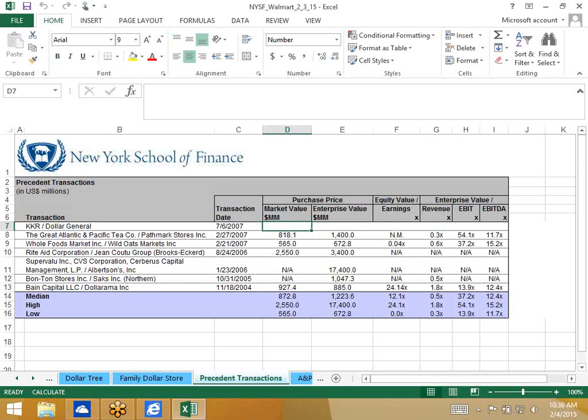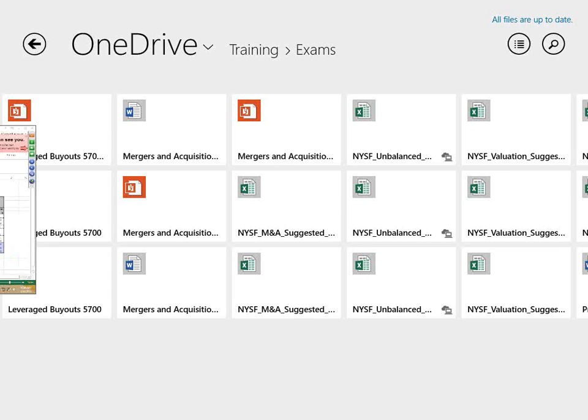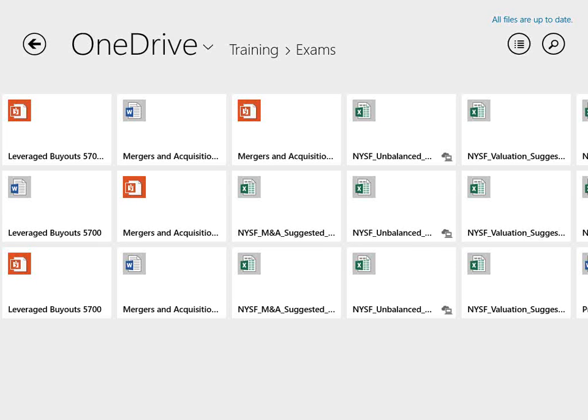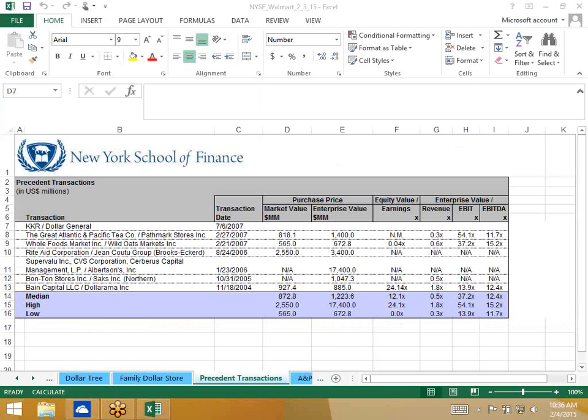So let's look at what the market value and what the purchase price is said to be. I'm going to go back to the document, and I go to the first table, the sources and uses. Oh, where did I lose it? Where's my, what happened to my Internet Explorer?